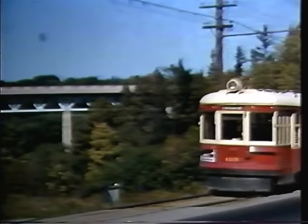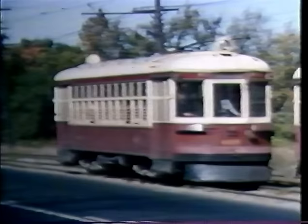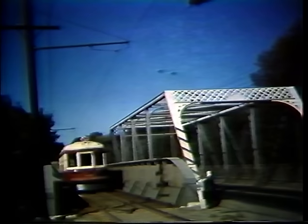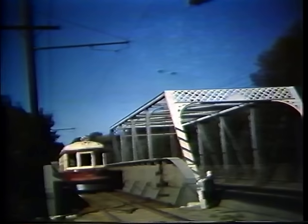A great deal of work was put into the leveling out of this hill before they started some of the building that has been going on, the high-rise apartments near the bottom by York Mills Road. But it was a very interesting place, and of course, coming north, it was a very, very slow climb. You couldn't make the car go any faster coming north. It just had its own climbing speed, and that was all. But it was a very interesting part of the line.